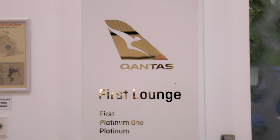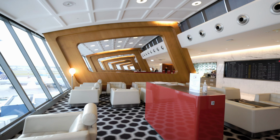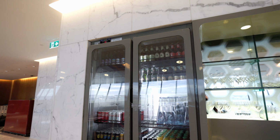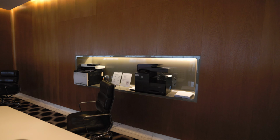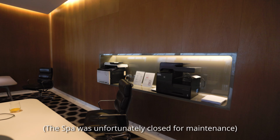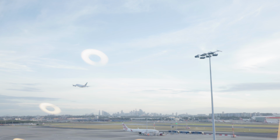We head into the Qantas First Class Lounge as we want to see how their flagship lounge offerings are. The lounge offers spacious room to relax, take in the view, get a drink from the wide selection, or even get some work done in the office space if you're late on that last minute deadline. With all that, I think it's time for breakfast.